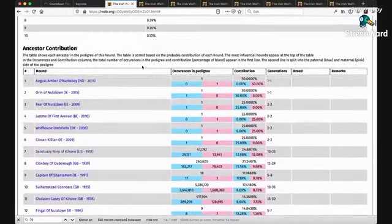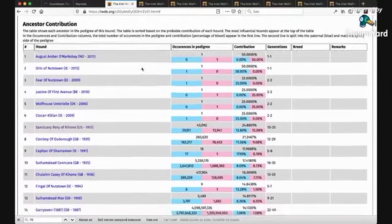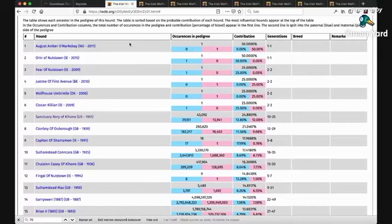Then we get to the good part. This is the actual pedigree map where we can see all the ancestors going back from the most influential to the least influential. Of course, we are starting with the parents. In the first column, we have the number. Then we have the name of the hound, the country where it's born, and the year it's born. The next column shows occurrences in pedigree.